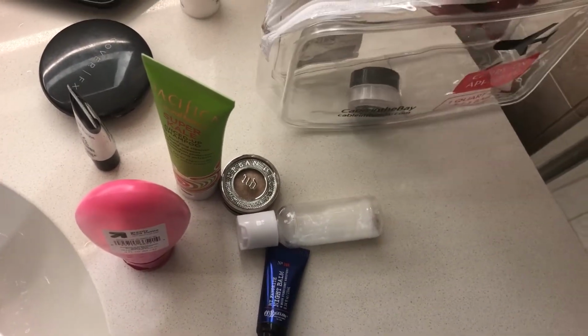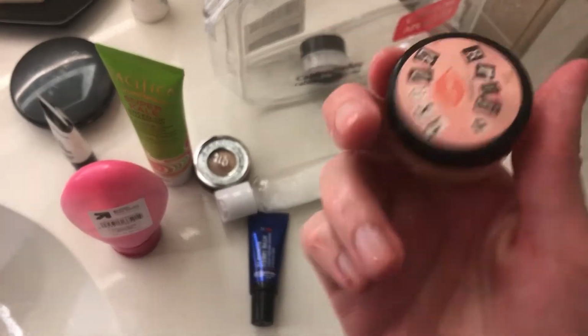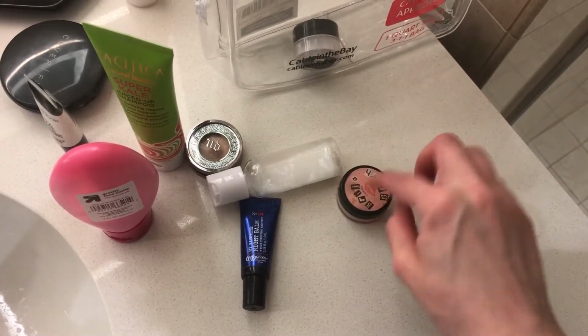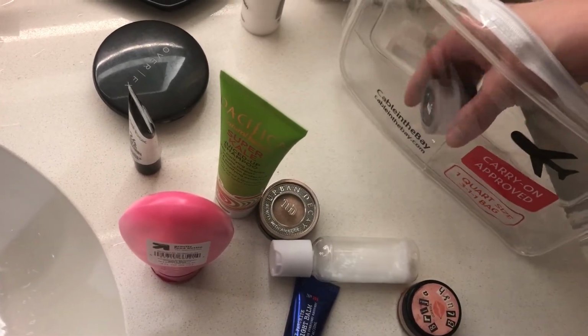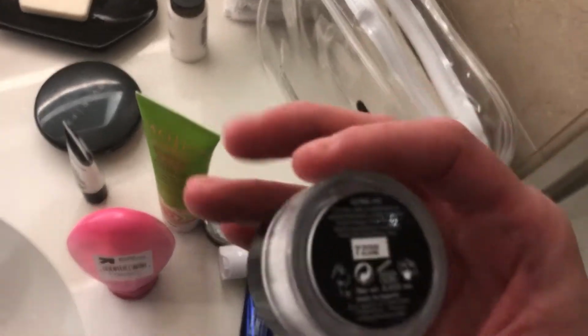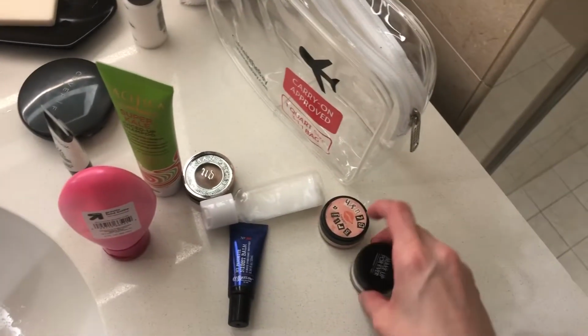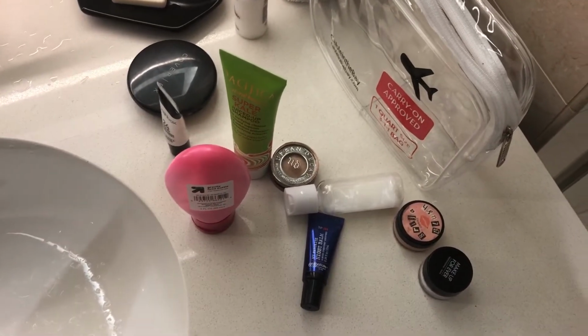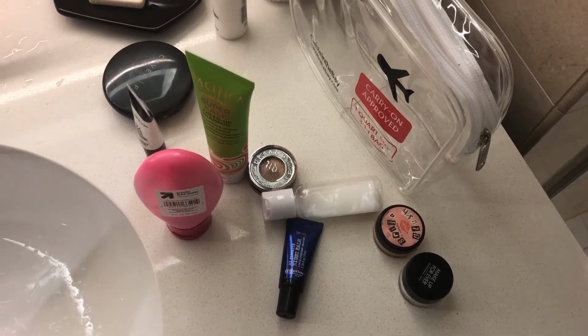So I have Breesia blush, which I've had forever, and in October 3rd. And I have the, what is this? I think it's the Makeup Forever HD setting powder. So that's what I brought with me, and as y'all saw, I just threw away my lip balm just to be on the safe side.